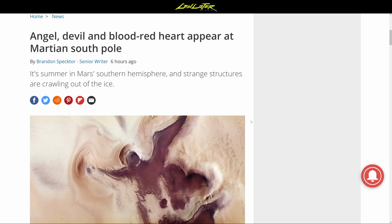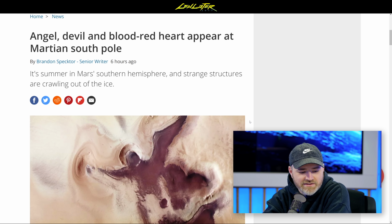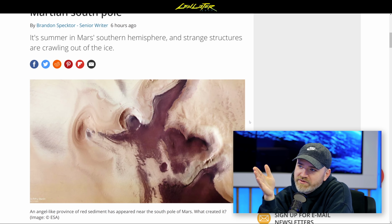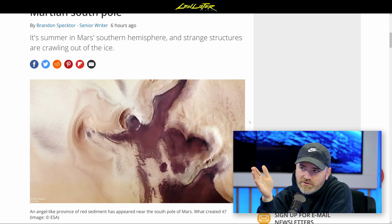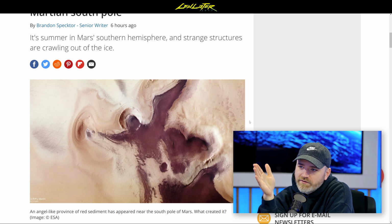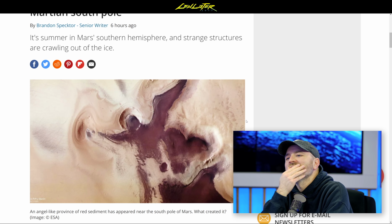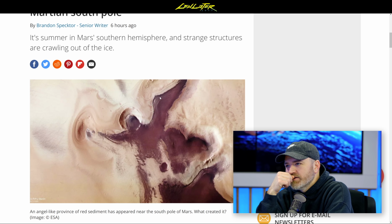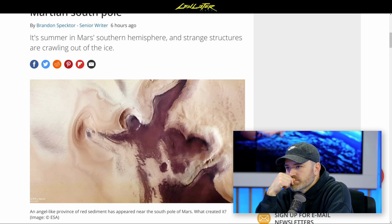And before we go into this article too deeply, before we get into the details, I want to ask you, just based on this initial peek at this image, do you see the angel, the devil, and the blood red heart in this satellite image of Mars? I feel like I see the angel and the heart. That seems the obvious. You got the angel, you got the heart, okay? The devil, I don't see.